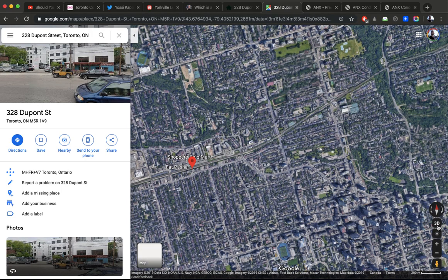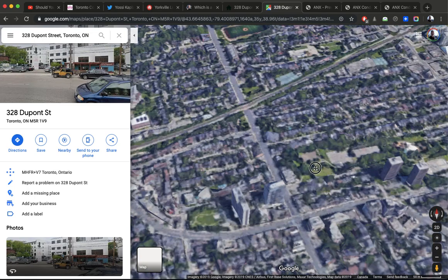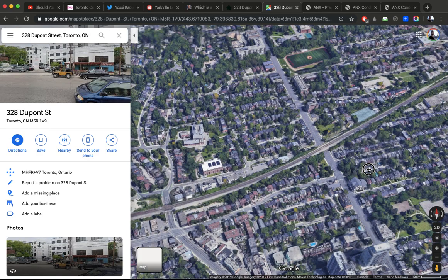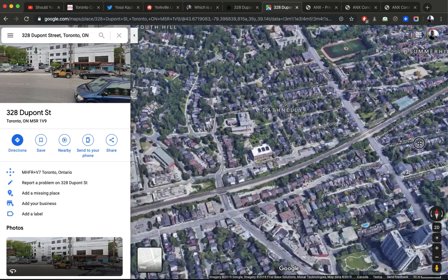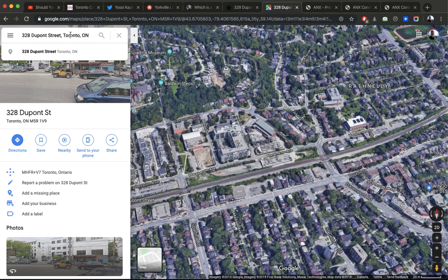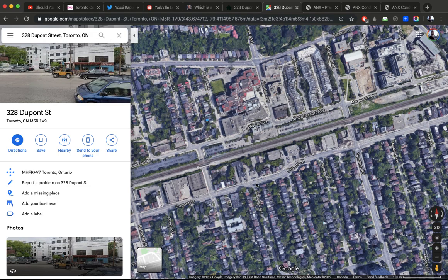There's a bunch of larger units on 380 McPherson. I don't know if they'll show up on Google. It should be here. I'm not sure. Nonetheless, when I go back to where I am, you'll see what I mean. So I'll just focus right back.